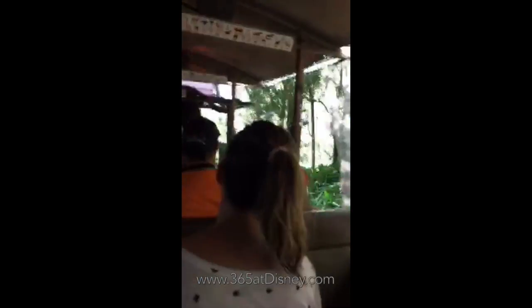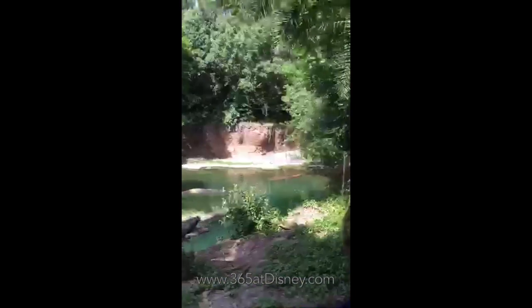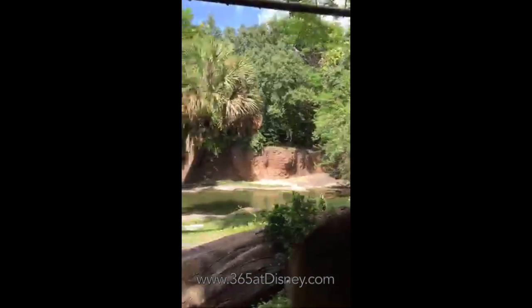Now up ahead, we're going to be approaching the Safi River. This is usually our best chance at seeing some hippos. So make sure to look real carefully up ahead for those hippos, and especially off in the water. They are very good swimmers, but they do generally prefer to walk along the bottom of the riverbed. Hippos can hold their breath for about 5 to 8 minutes. That's a really long time.